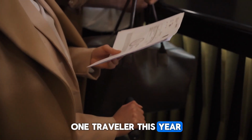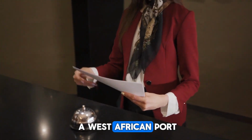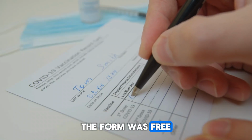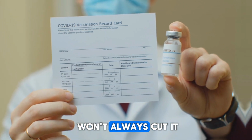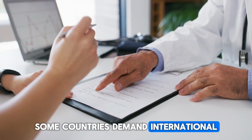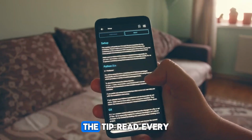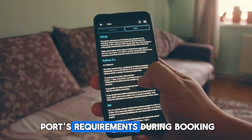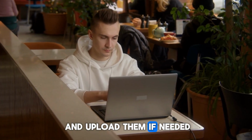One traveler this year was turned away because they didn't upload a QR-coded health form for a West African port. The form was free, but the mistake was costly. Your usual vaccine card won't always cut it. Some countries demand international health certificates, which can only be issued by specific clinics. The tip? Read every port's requirements during booking. Set reminders, print copies, and upload them if needed.